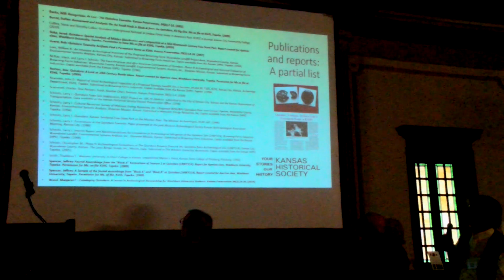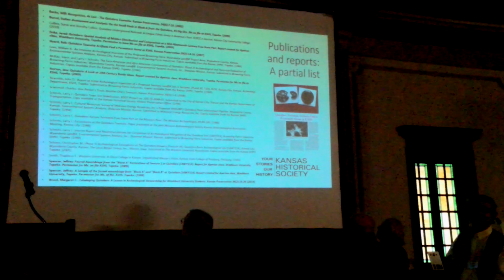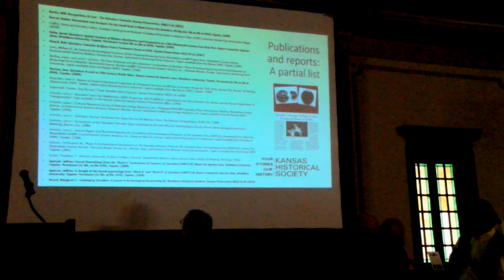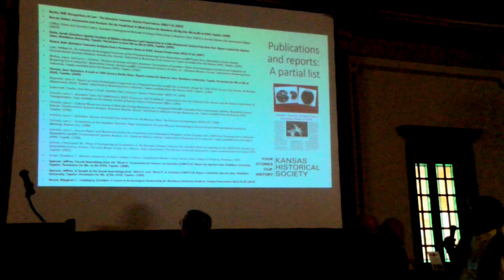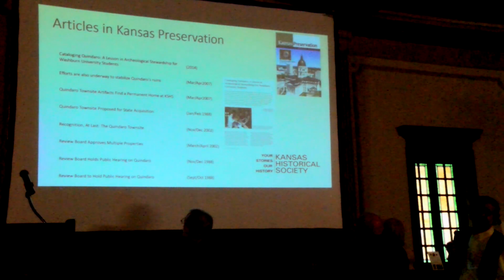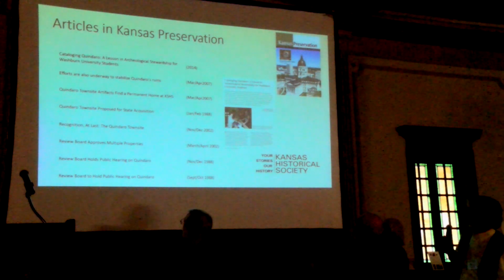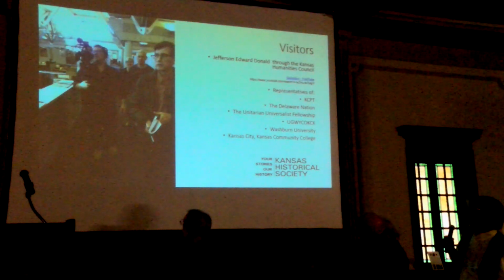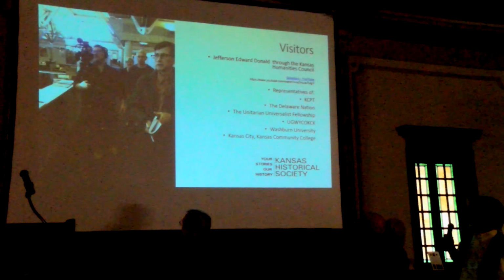Don't expect you to read all that, but that's a partial listing of the reports that have been written on Quindaro, not necessarily as a result of them being at the Kansas Historical Society, but the ones that are highlighted definitely are a direct result of the artifacts being in our repository, including our own publication where we've done several feature articles on the Quindaro ruins and the artifacts as well. And we have a lot of visitors. Some of these might look familiar to you.